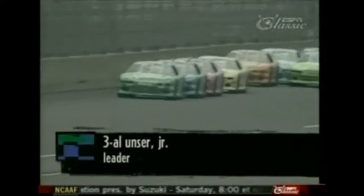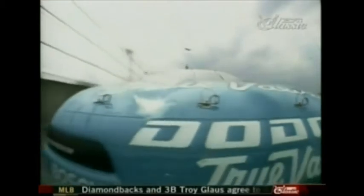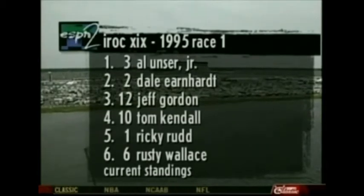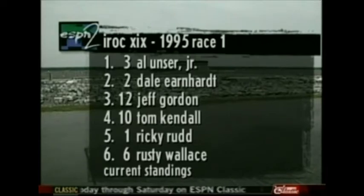And folks, you're right. When we have that in-car camera shot, you listen to the accelerator, they are not backing off the throttle. Every once in a while, just breathing the engine a little bit. Listen as they go in the corner, wide open. A little more help from Earnhardt to Unser as you look back from Junior's car. So it's Al Unser Jr. that now leads Dale Earnhardt in a battle between NASCAR and IndyCar.